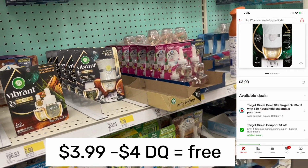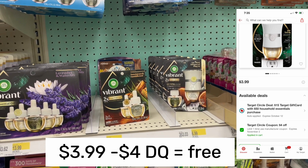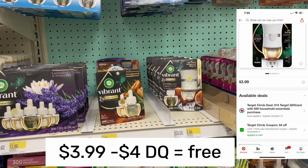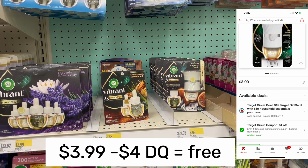If you can find the Airwick Scented Warmer Air Freshener, it's a single one. It's $3.99. You get a $4 digital coupon, making it free. I couldn't find it in my store, but hopefully you'll have luck finding it. If not, clip the digital for next time.